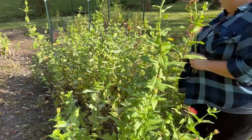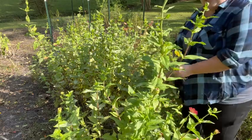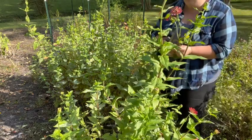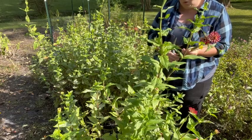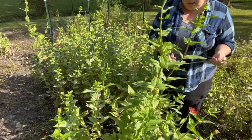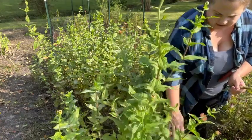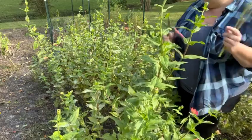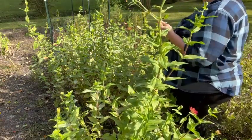So with the frost fabric, you can't plant just any type of flower underneath it. It has to be flowers that like cooler weather. So it's actually a cool flowers method, which I believe I talked about in the video. Like snapdragons, yarrow, feverfew, things like that.